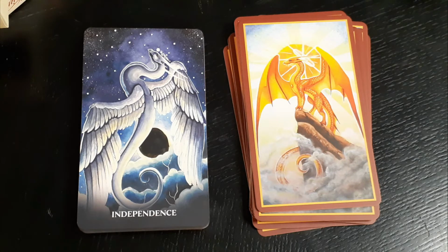You will still need help. That's part of the reason this dragon is here, but it is your time to soar through the air with the freedom of the sky and wind around you. Break free and experience all that life has to offer.